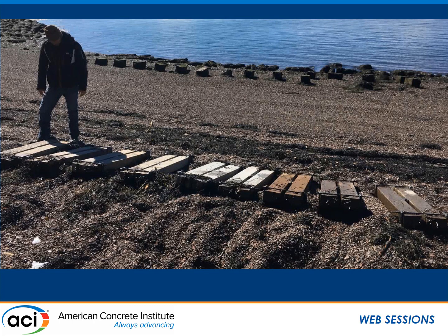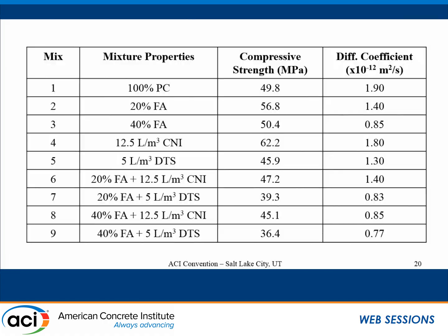These blocks here further down the beach, we do look at a number of durability issues. These are large 450-pound ASR blocks that, again, were cast at UMB and shipped to the island. If we look at some of the mechanical properties and diffusion coefficients, it's not surprising that the presence of fly ash over time is shown to increase compressive strength. However, the presence of corrosion inhibitors in some cases actually decrease the compressive strength over time.